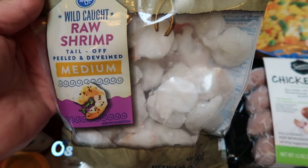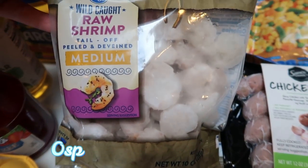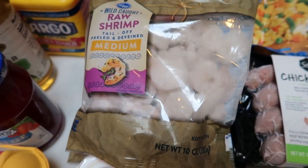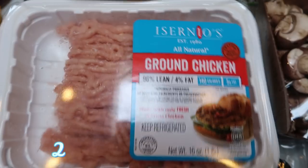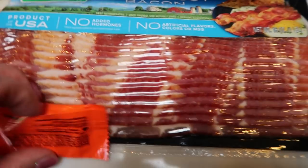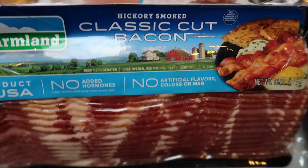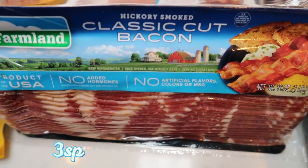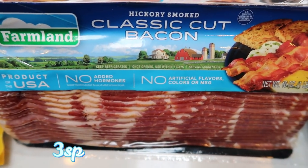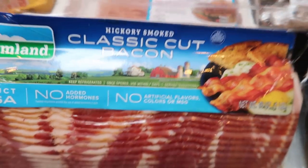Medium shrimp. This is for an upcoming dinner recipe. It was buy one, get one free. So I got 2 bags for $8, which is quite a good deal for shrimp. Ground chicken. This is for my lunch meal prep for the upcoming week. I did pick up some of the Farmland Classic Cut Bacon. This was on sale for $2.99, which is a fantastic deal. I don't know the points, but they'll be here on the screen for you just to have on hand when we're feeling the need for some bacon.